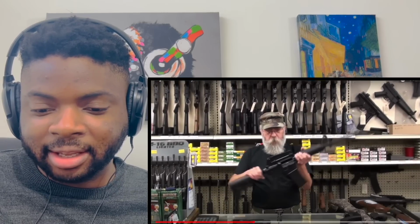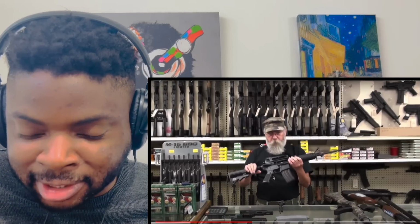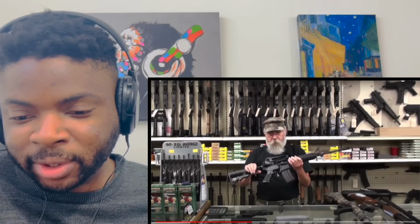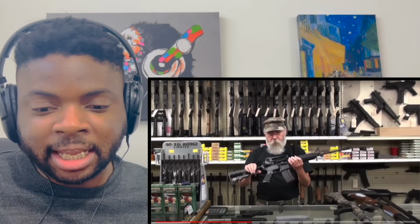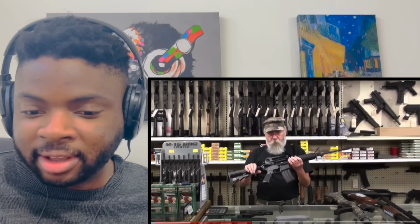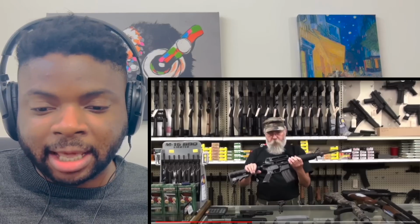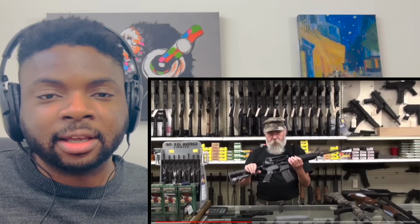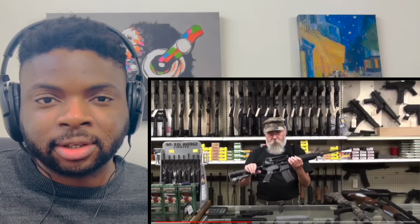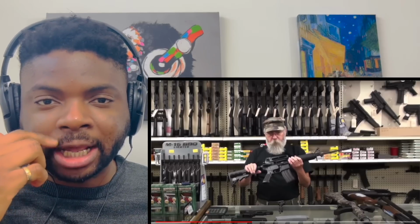Wow, that thing, it looks literally like something you'd see in Call of Duty or something. I've never seen anything like that in real life. Nothing, anything close to that. And can anybody buy that? Or do you have to take some kind of test to show that you're of sound mind? Do they do any kind of background checks? Or can you just walk into a gun store and just buy one of those and take it home?